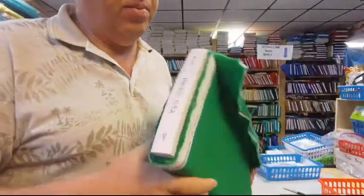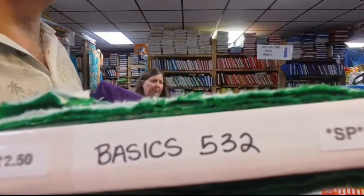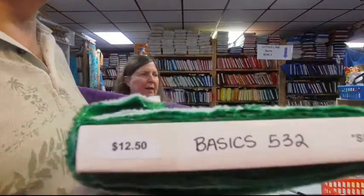And another one from Benartex, same pattern as I held up a little bit ago. Last time it was light blue. This time it's green. But once again, it's from the Benartex Basics section, number 532, and it's $12.50 a yard.